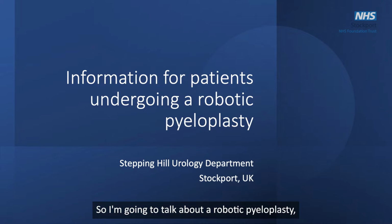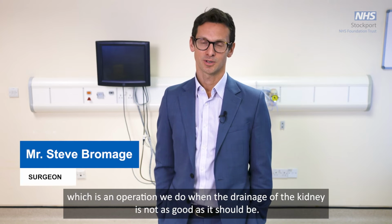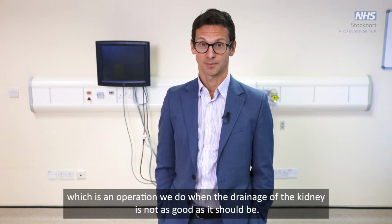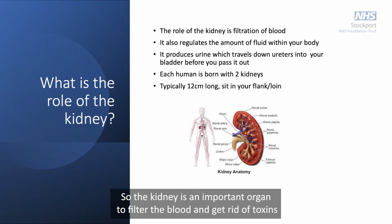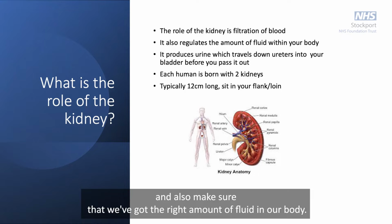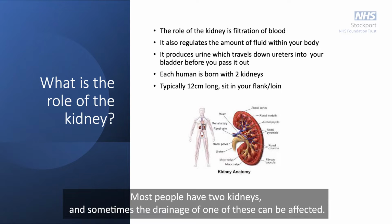So I'm going to talk about a robotic pyeloplasty, which is an operation we do when the drainage of the kidney is not as good as it should be. So the kidney is an important organ to filter the blood and get rid of toxins, and also make sure that we've got the right amount of fluid in our body. Most people have two kidneys, and sometimes the drainage of one of these can be affected.